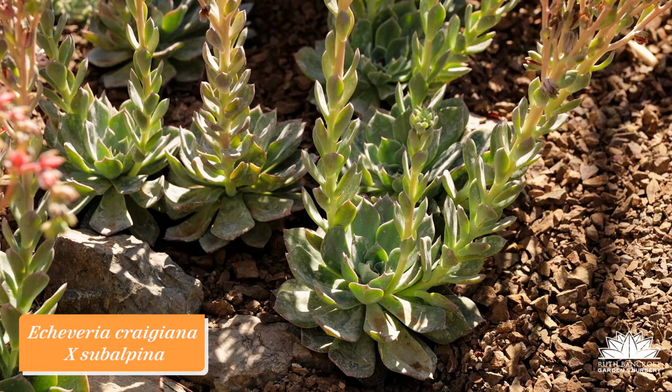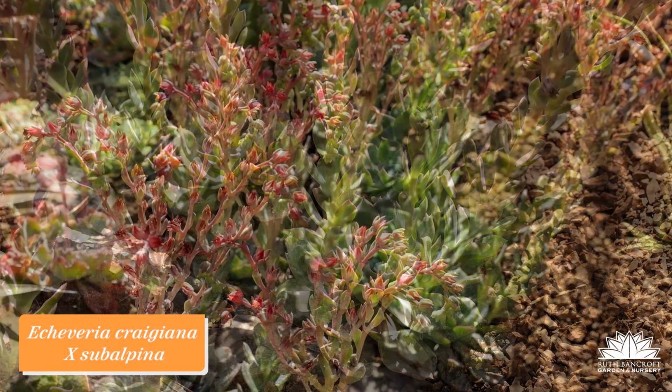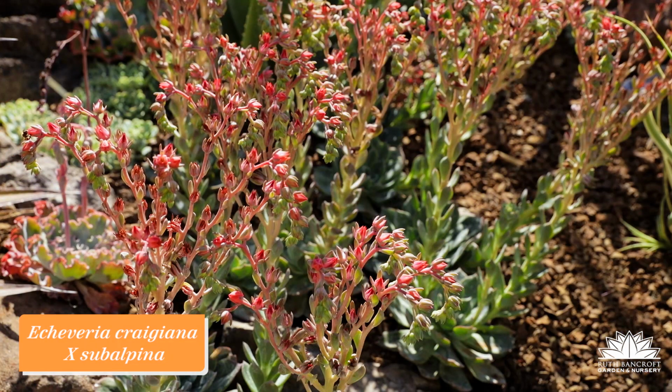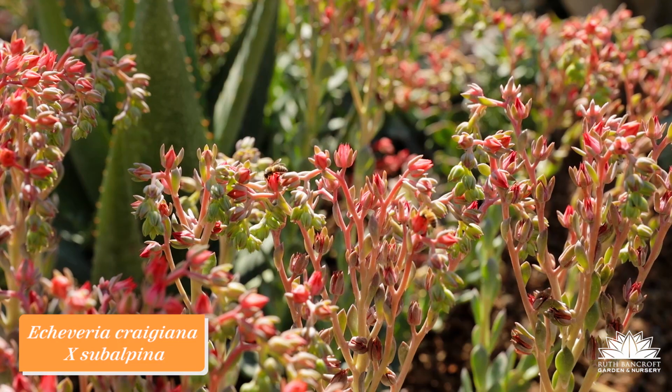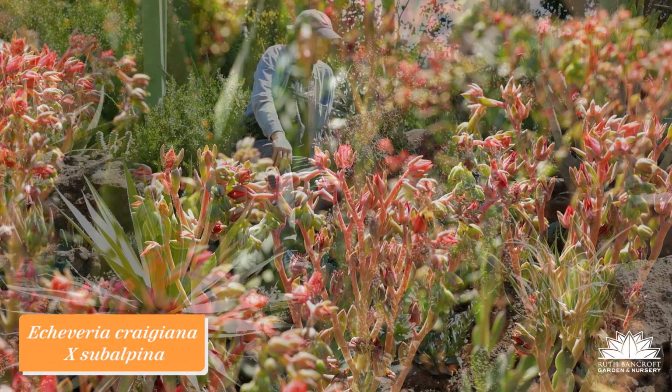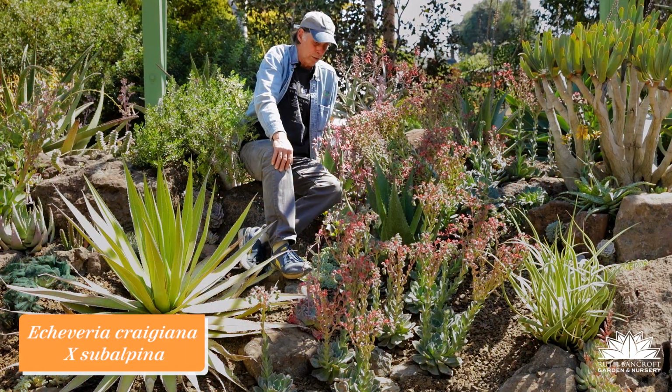It's a hybrid between Echeveria craigiana from northwest Mexico and Echeveria subalpina from eastern Mexico. It's very popular with the bees, and you can't look at it for 1 minute without seeing a bee fly into the picture. And so they've just been working it ever since it started blooming. We have quite a lot of it, and it's new for us, so we're really amazed at how much it flowers. Echeveria craigiana x subalpina.